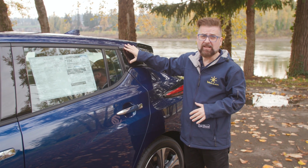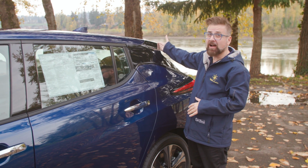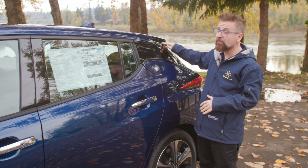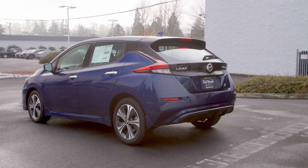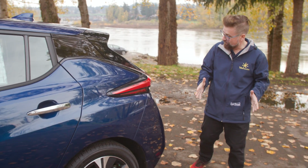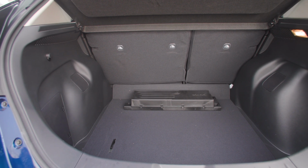So the C pillar is also reflected here as blacked out, and it gives that very aero look when you get to the back of the car here. It sort of has that reflection from the front of the car. The V-Motion grille is reflected here at the back of the vehicle as well. The tail lights also have that boomerang shape at the back here that reflects the headlights at the front, and you come round all the way to the back of the vehicle, and again the back is very dynamic and has a great shape. Now let's look at the trunk space.